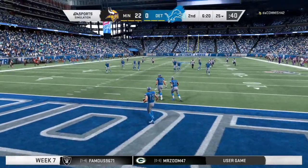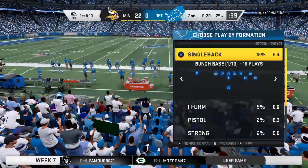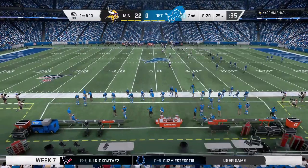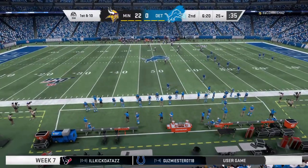Following the field goal on is the punter, Drew Kaiser, to kick it off. And no return on this one as the fair catch is signaled for and taken. The Lions take over 1st and 10 at their own 25-yard line.